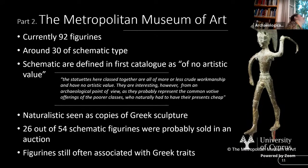But the schematic figurines are still defined as having no artistic value. That is a quote from the first catalog of the Metropolitan Museum of Art. It says that the statuettes are classed together, are more or less of a crude worm-like shape, and have no artistic value. They're interesting, however, from an archaeological point of view, as they probably represent the common votive offerings of the poorer classes who naturally had to have their present cheap.